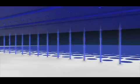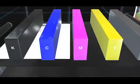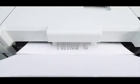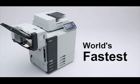Our comprehensive capabilities in a wide range of technologies, from chemistry and mechanics to electrical and software engineering, have achieved a speed on a par with industrial use printers, but in a compact form that can be used in the office. Since its launch, the ComColor has raised the world speed bar, and its record still stands unbroken.